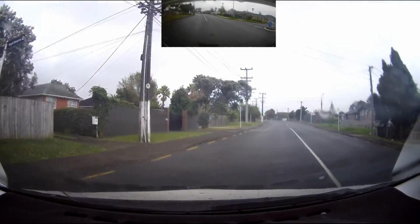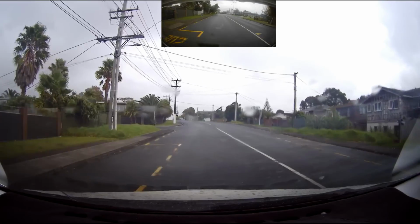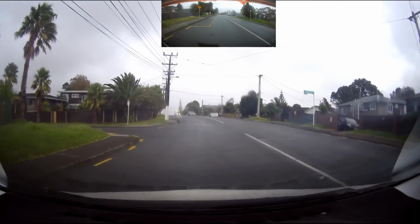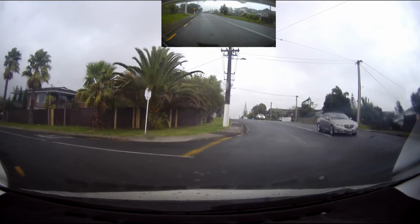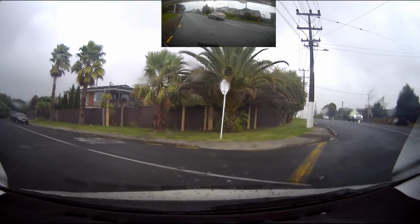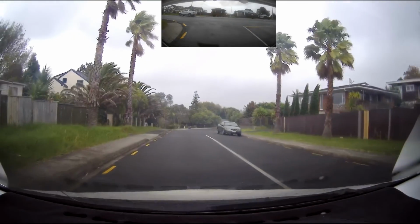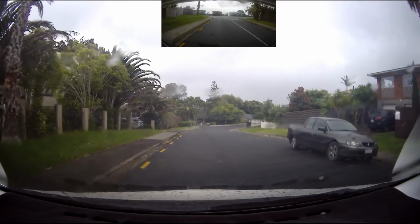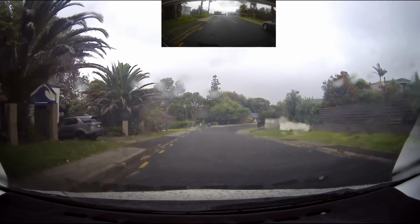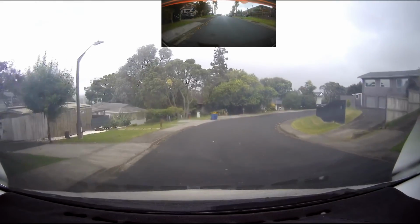At the next street, turn left. Here, the testing officer intervened to turn. This is because you're not searching far enough. Again, turning too slow for the condition. You were driving too slow for the condition. Could have increased the speed just a little bit.